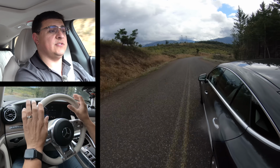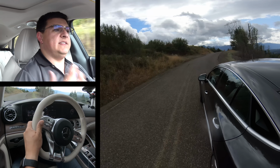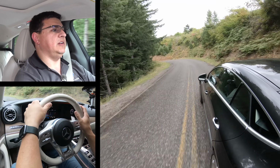If you get the smaller engine in the GT, then we no longer have an adaptive suspension in that model. Instead, it has a traditional steel spring setup. Now, if you put this transmission into Sport Plus mode, then it does become a little bit firmer, but it's still quite livable.